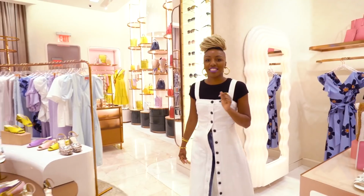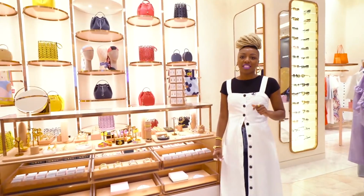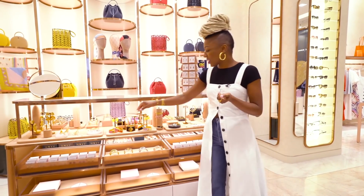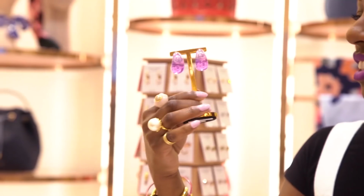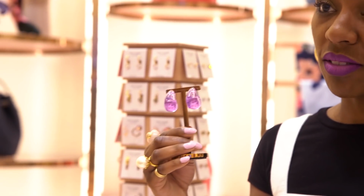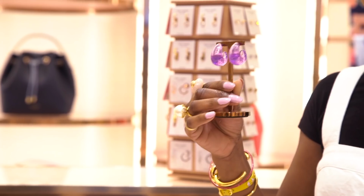Let's look at some more pieces. So you know, I love accessories, you can see, and we have to talk about these great new earrings here. These acrylic little drops, they're lightweight, and they're just such eye-catching pieces. Look at this, this is fun. I'm gonna grab a couple of colors and mix it up. Let me know what you guys are gonna do, because I think you'd fall in love with these.